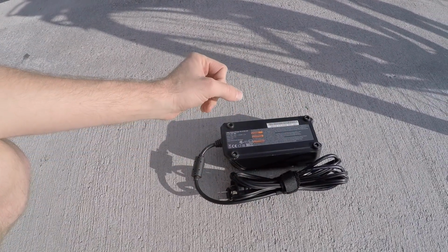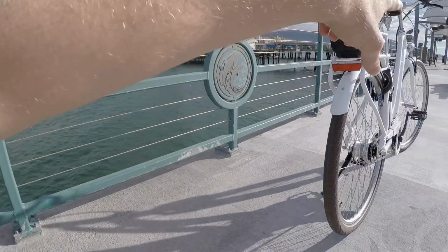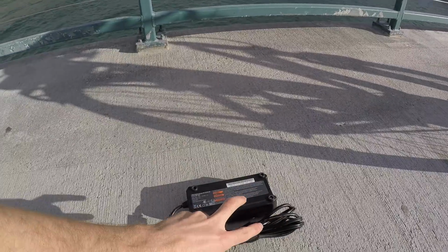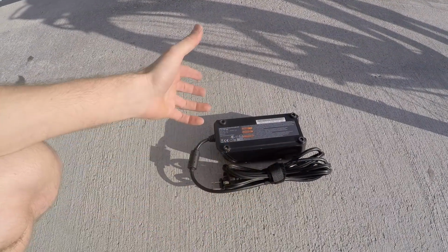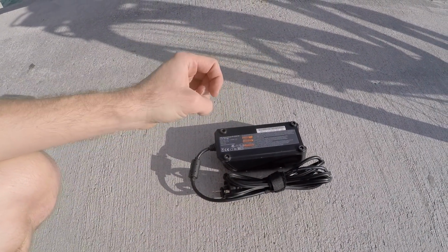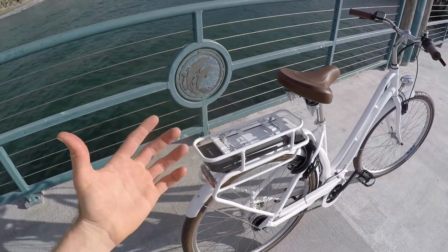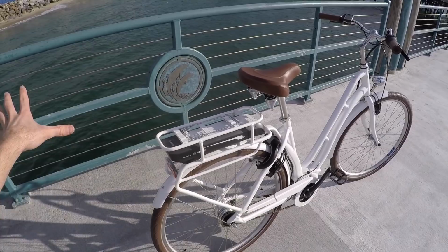Weighs about 1.7 pounds, so you can put it in a bag and hang it over the saddle or maybe in a pannier or something like that. Pretty nice to have this thing. Bosch also has a 2 amp charger. It's a little bit smaller, but again, I like to be able to charge fast. Expect a full charge to take 4.5 hours if you're completely dry.